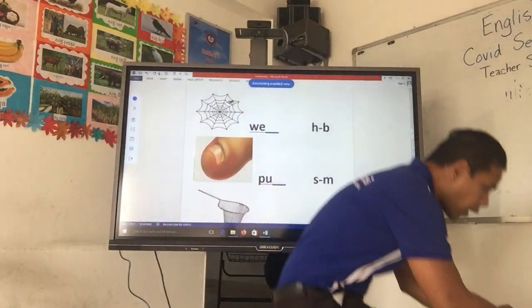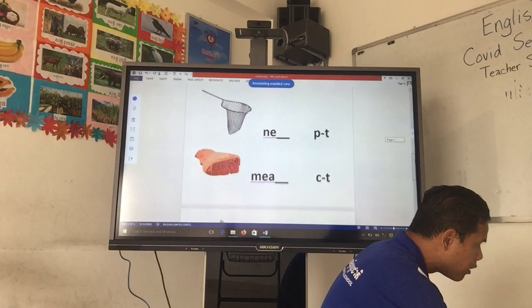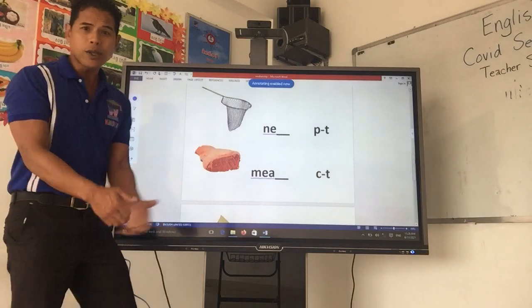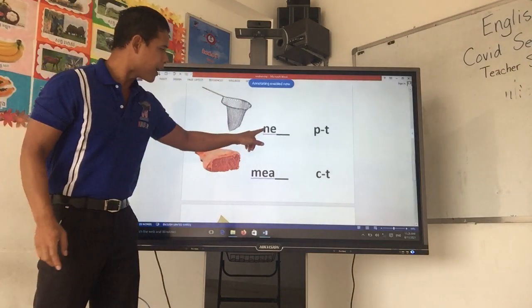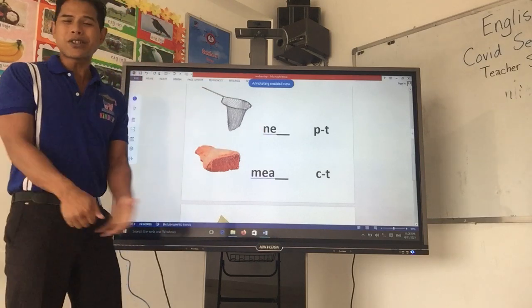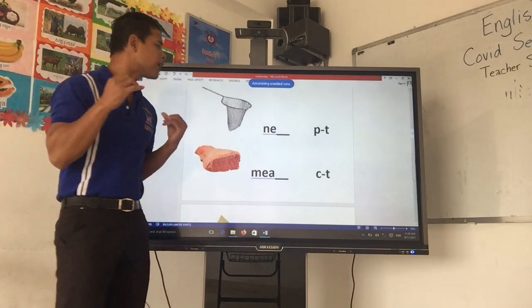So let's go on to the next one. Look at this one. We use it to catch the fish. It starts with the letter N. So what is it? It is called a net. Yes, it is called a net.